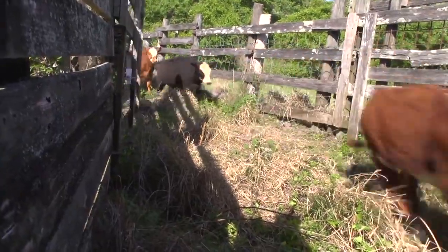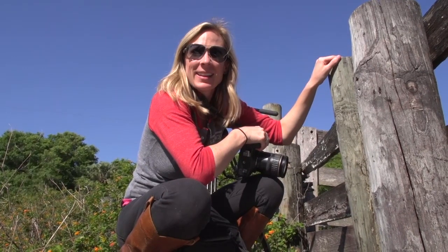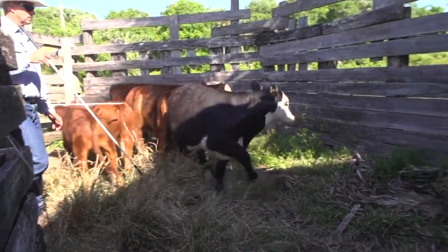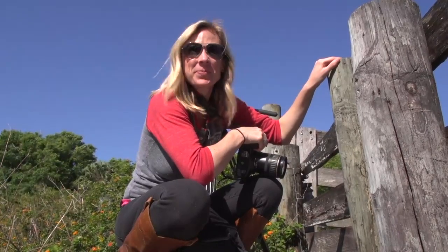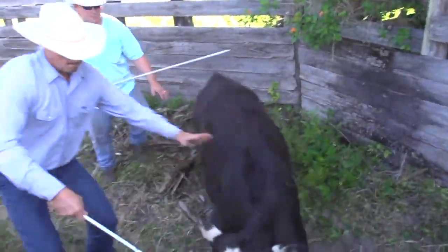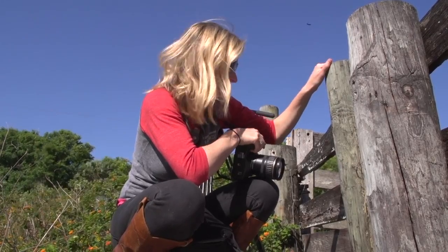I think this is awesome. I love stuff like this because it's so exciting. There's so much going on. Like I said, everyone has their job. And as you can see, going on right beside me, the calves don't always want to do what everyone wants them to do. So there's so much skill and a lifetime of learning. This whole family has been around cattle their whole lives, and it shows. So it's awesome. I love it.